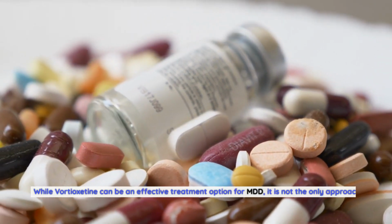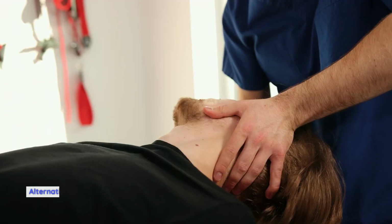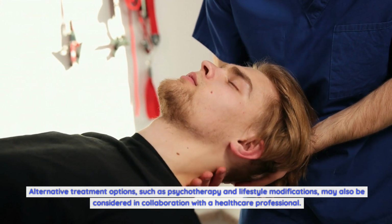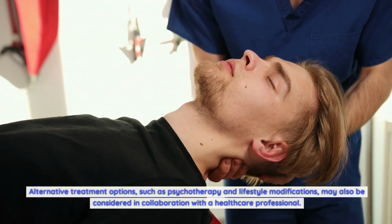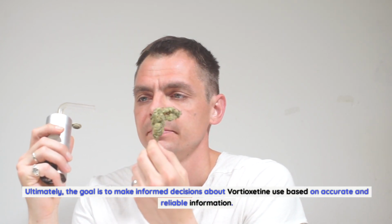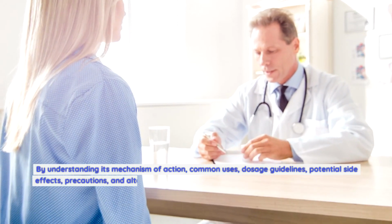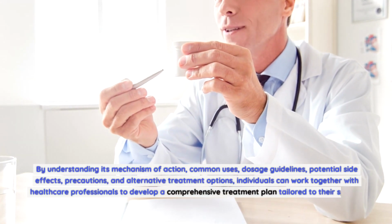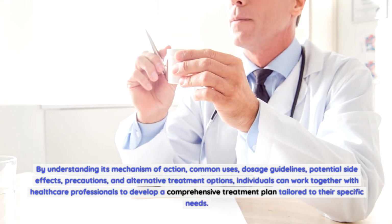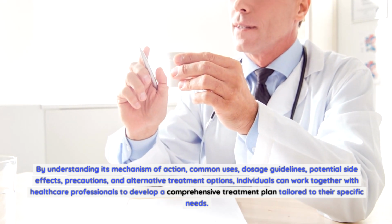While vortioxetine can be an effective treatment option for MDD, it is not the only approach available. Alternative treatment options, such as psychotherapy and lifestyle modifications, may also be considered in collaboration with a healthcare professional. Ultimately, the goal is to make informed decisions about vortioxetine use based on accurate and reliable information. By understanding its mechanism of action, common uses, dosage guidelines, potential side effects, precautions, and alternative treatment options, individuals can work together with healthcare professionals to develop a comprehensive treatment plan tailored to their specific needs.